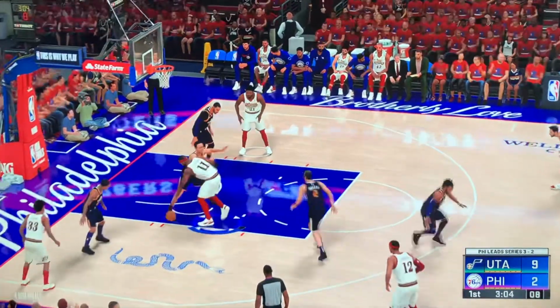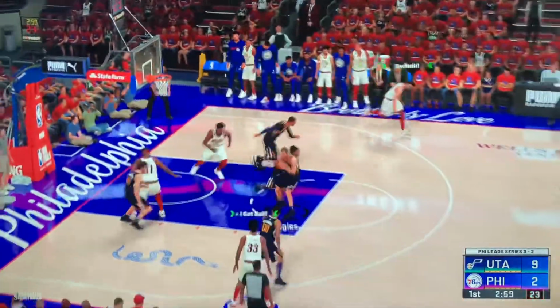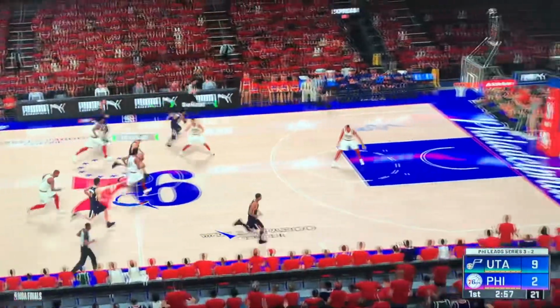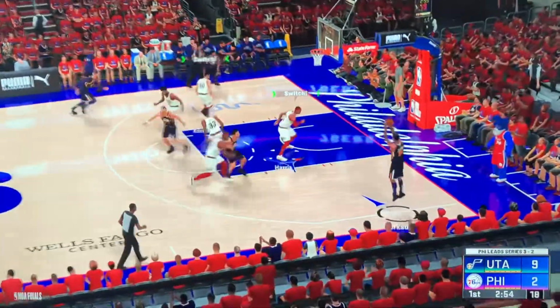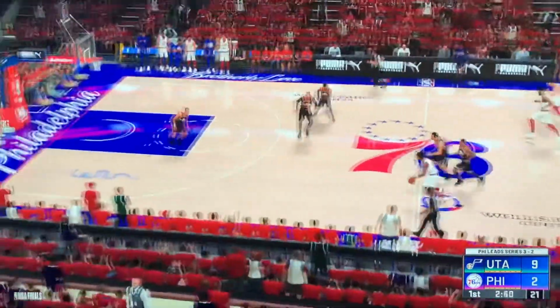Bogdanovich against Cousins. And they double up Cousins. Young for 3. Unable to get that one. The Jazz go the other way with it. Launches the 3. Cousins pulls it in. The 76ers trail by 7.